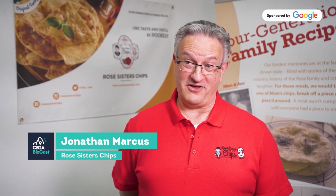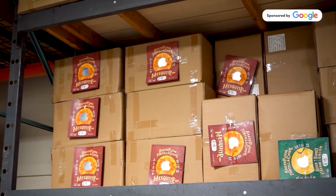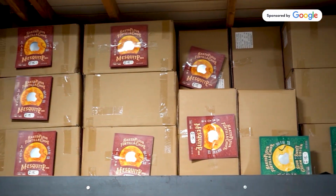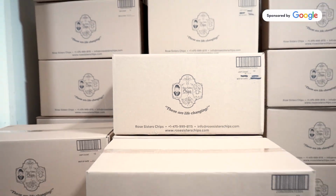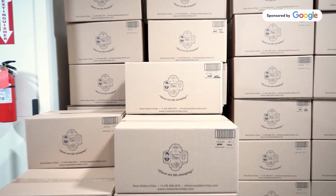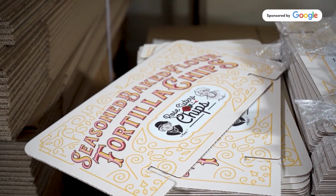Rose Sisters Chips was originally created by my grandmother. She invented our original family recipe, which is our most savory flavor. She used to bake it on Polish bread. When she came to America and had my mom and my aunt, who are the Rose Sisters, they called it perfecting it, but they took my grandmother's seasoning, put it on a flour tortilla, baked it in the oven, and that's what we grew up with. So what we bake is what I've lived.